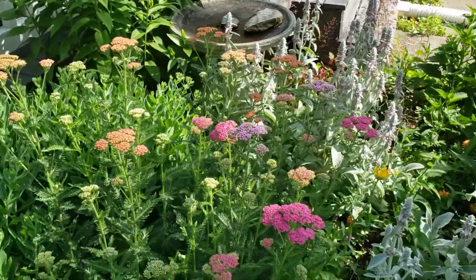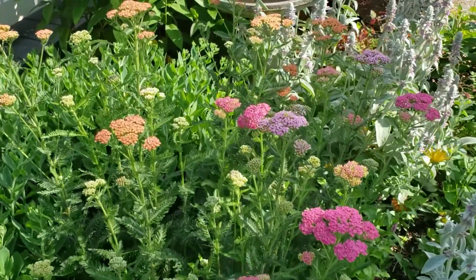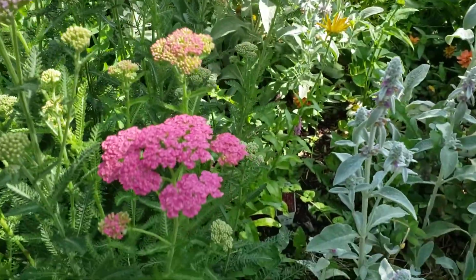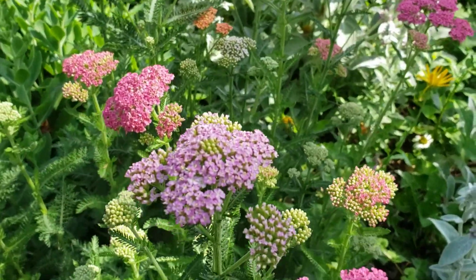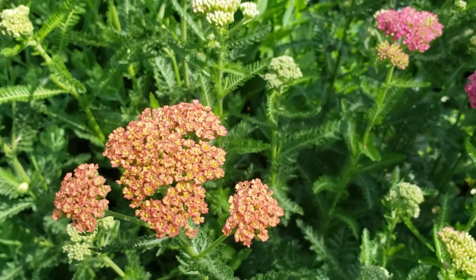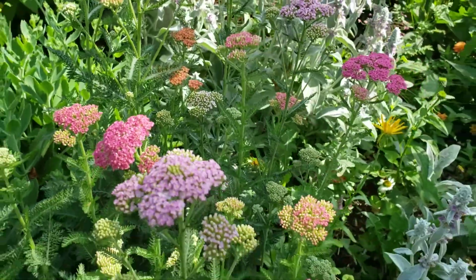Look at this yarrow. I love how this variety has, I mean, this is all the same plant. And on the same plant we have hot pink, lavender, peachy, creamy color, white. It's so pretty.